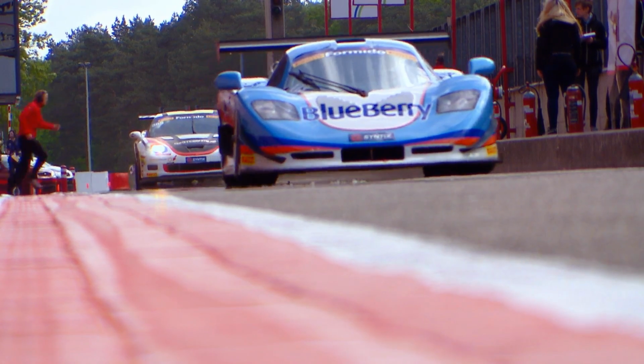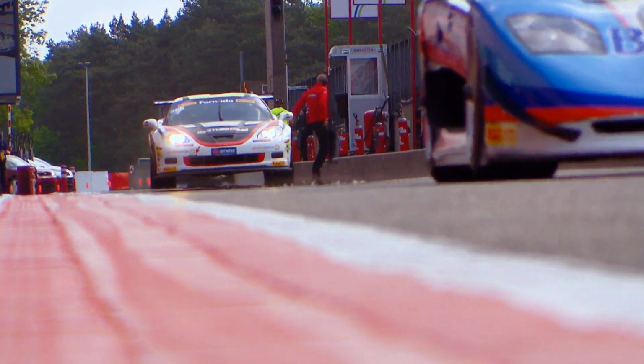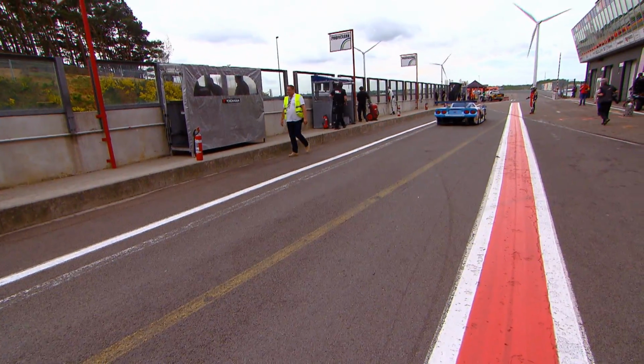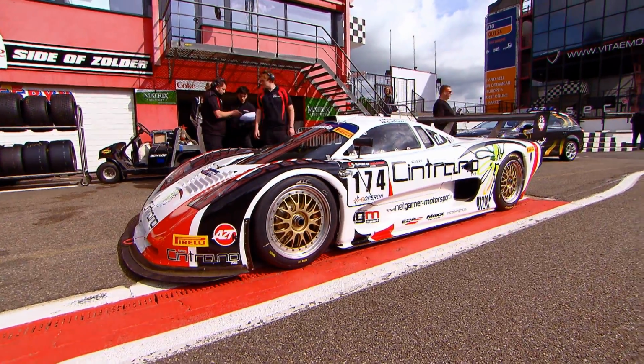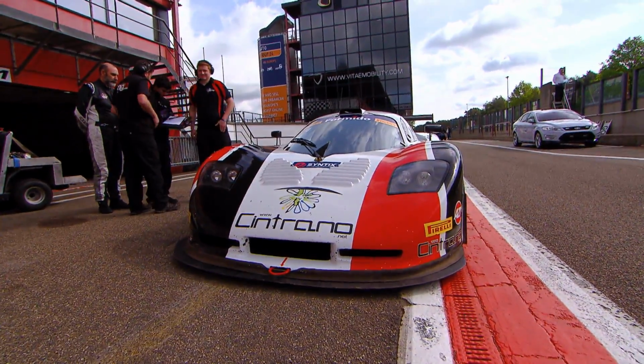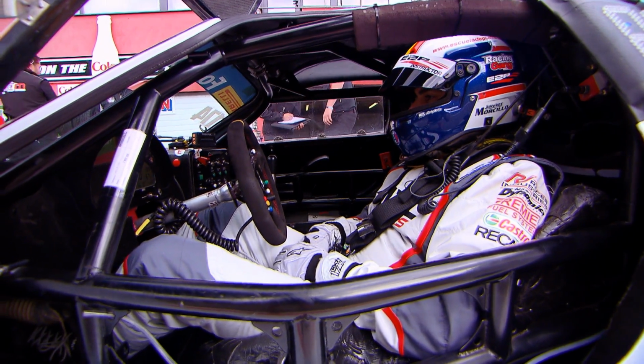Further adding to the challenge are the 650 horsepower Mosler MT900R GT3s. This is Barry Van Elk, back in the familiar blueberry racing colours, but new to the championship this season, arrived from Spain, Javier Morchillo and Manuel Cintrano.